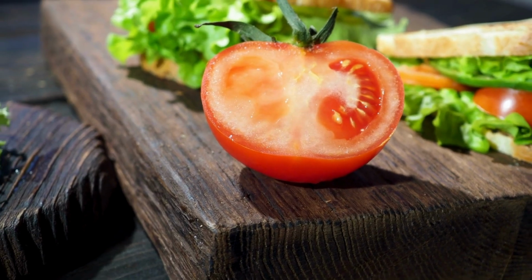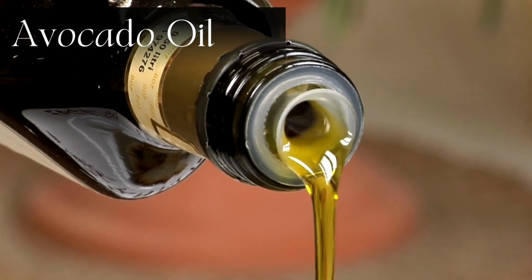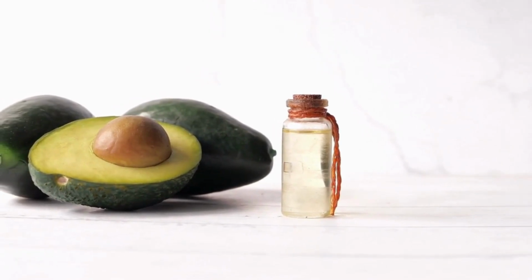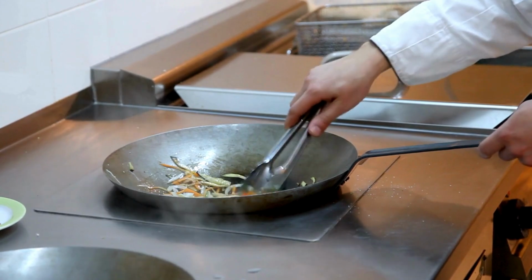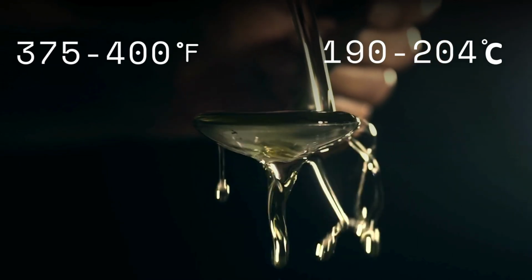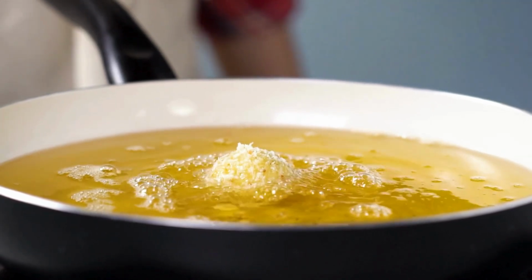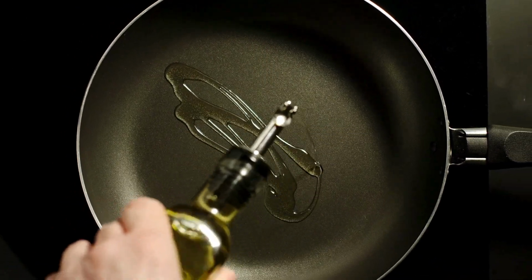Next, we have avocado oil, a subtle, mild flavor that complements various dishes without overpowering them. It is often described as having a buttery or nutty taste. One of the notable features of avocado oil is its high smoke point, typically around 375 to 400 degrees Fahrenheit or 190 to 204 degrees Celsius. This makes it suitable for high-heat cooking methods such as frying, sautéing, and roasting.